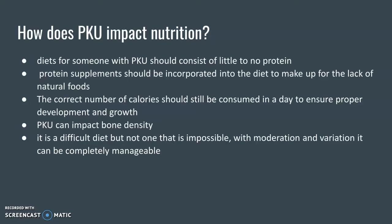How does PKU impact nutrition? Diets for someone with PKU consist of little to no protein or dairy because their bodies cannot digest the enzyme found in protein. Because two major food groups are eliminated from their diet, people with PKU typically consume specific breads and pastas, as well as non-starchy vegetables and fruit, and natural sugar such as raw honey and cane sugar.